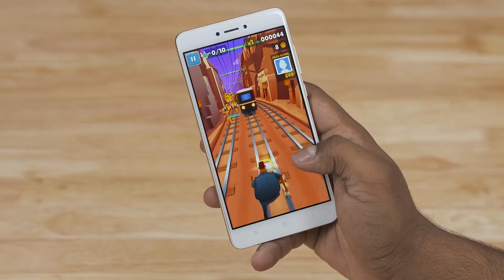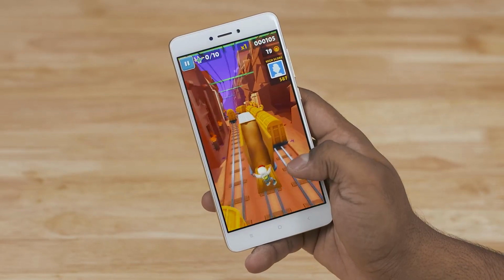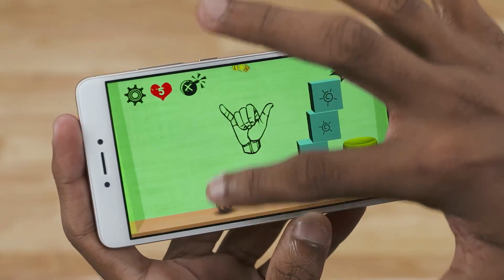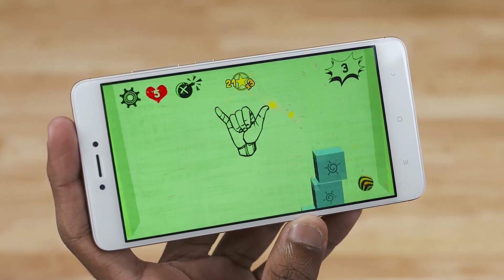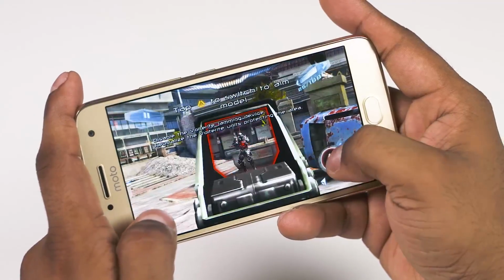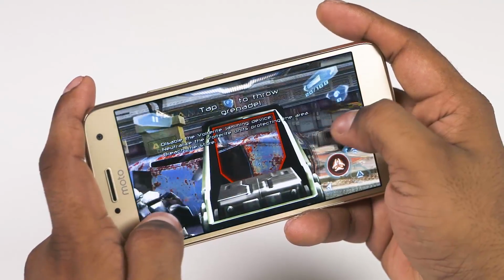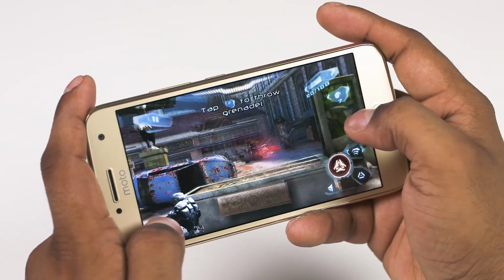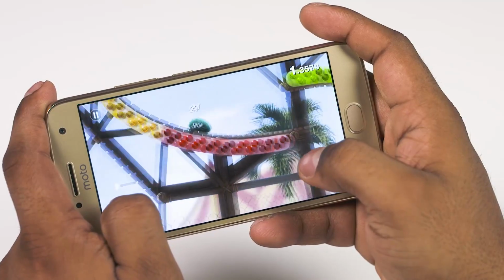Now, underneath the hood, both phones are powered by the same Snapdragon 625 chip. With the Redmi Note 4, you get 2, 3 and 4 gig RAM options along with 16, 32 and 64 gig storage options. For the G5 Plus, here in India, you only get 3 and 4 gig RAM options with 16 and 32 gigs of onboard storage. That said, the G5 Plus does have an edge here in the form of a dedicated micro SD card slot. Has an edge with regards to storage.